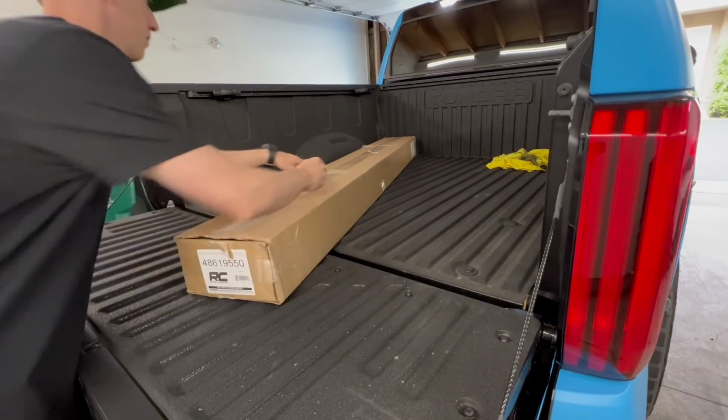Ashley actually abandoned ship. She's a little too cool for us, I guess. So solo mission, let's pull this bed cover out of the bed of my truck and throw it on, see how it looks, how it fits, how it performs, and all that good stuff. Let's get right to it.